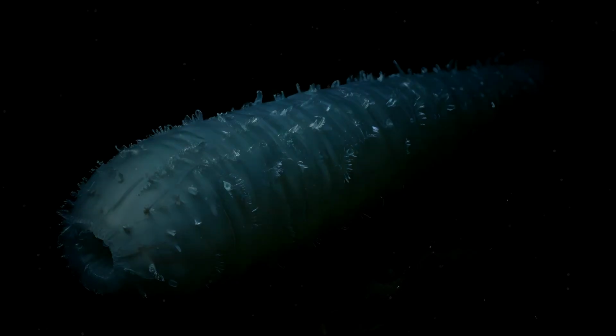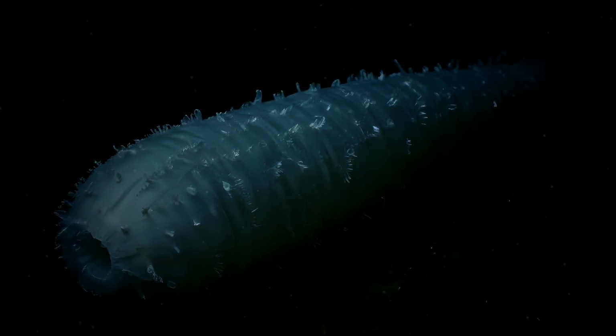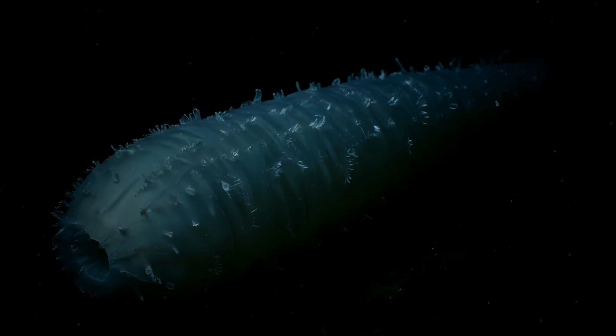That green may be a filter as much as a color. It seems to dampen the pale downwelling sunlight, helping the barrel eye pick out the sharper glow of living light, the spark of a jelly or a hidden luminous meal.